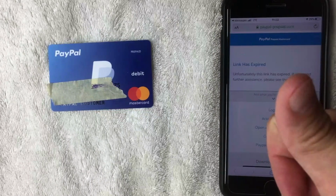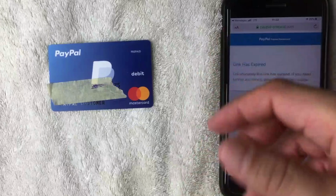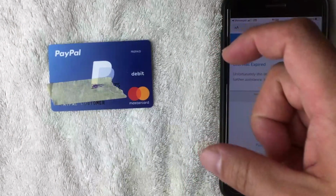They also need proof of my address. That's not a problem. They usually ask for a utility bill, so be sure to be prepared for that. The third thing they asked me for was a photocopy of my social security card.